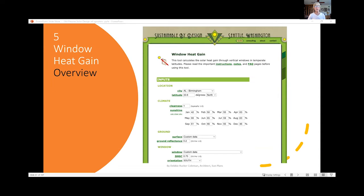So looking at the window heat gain, how much heat comes through this window. If you want to play around with quantifying that and then plug it into some of your own Excel spreadsheets or your own tools, a lot of people have their own simple heat loss and heat gain tools. You pick the city, and there's usually 3 or 4 for each state. It will automatically fill in this other information for you, but you can also customize it. You pick the city, it's going to tell you the latitude, and the percent of sunshine that area is going to have based on climate data.